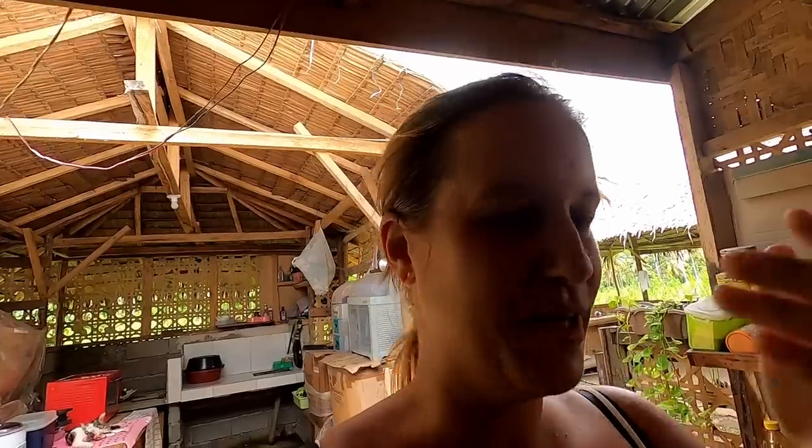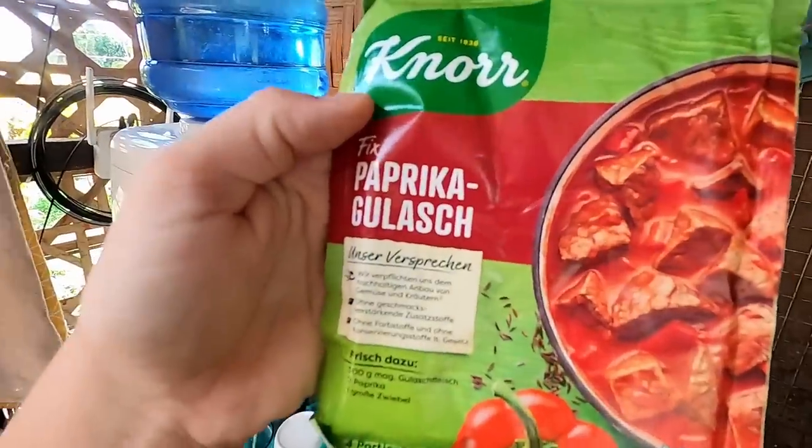Today I cooked calabaza goulash. We didn't have beef, so I just used calabaza cubes, and I used this package my mother sent, this one. I just put it inside, and it was delicious. I also put in beans, which I harvested earlier.